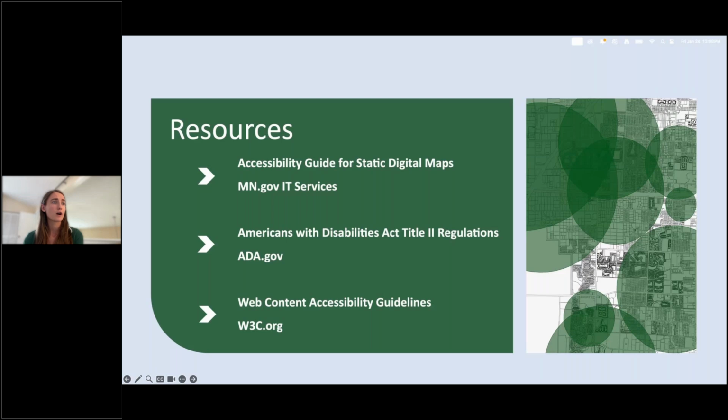So starting off our research into pre-existing examples of ADA compliance, we were looking to see if any other organizations had gone through this process that we're going to go through now, and maybe made some guidelines as to how to make maps more ADA compliant for governments specifically. We came up a little short in our research. Really, the one that I found that was the closest to what we were looking for was through the Minnesota government, where they provided guidelines on accessibility for static maps.